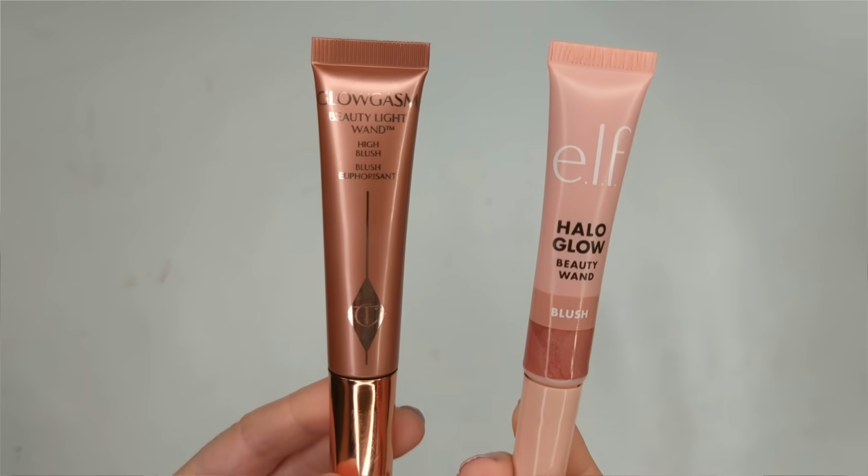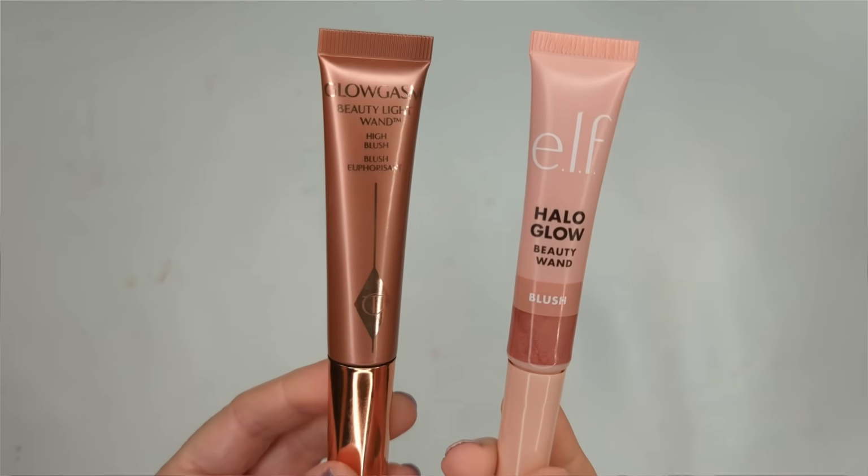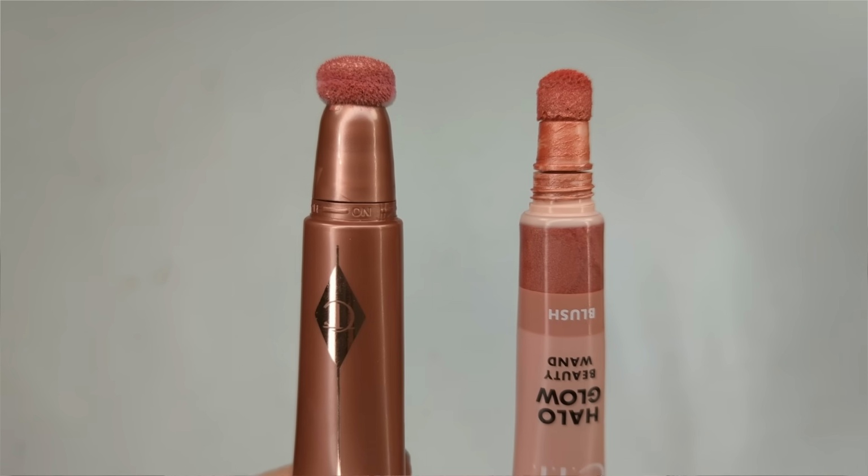Next up, when it comes to the Charlotte Tilbury Pinkgasm blush, there have been tons of dupes out there for this because it is such a viral product, and at one point it sold out and you couldn't get it for months and months. So everybody was looking for alternatives. It is back now. It's much easier to get than it was before, but it's a little bit on the expensive side. One of the brands that tried to dupe this product is e.l.f., and they came out with their Halo Glow Beauty Wand back in the spring.